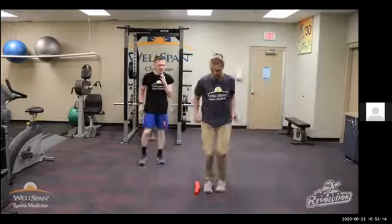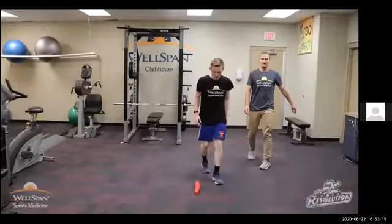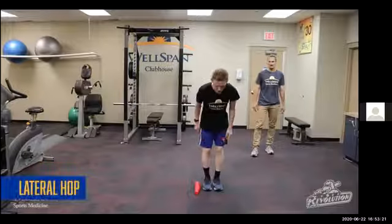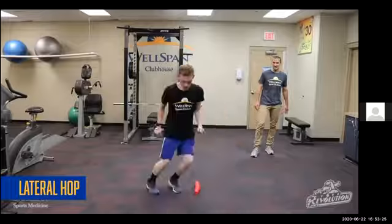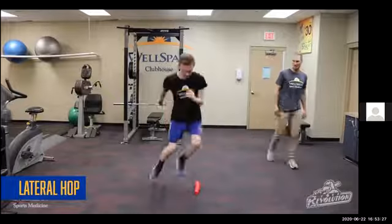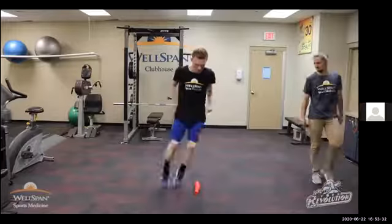Good, you're leaving the cones there. We're doing little lateral hops over and back. Doing good, buddy. 3, 2, 1, go. Good, take your time with it. Both feet landing at the same time. Halfway there.